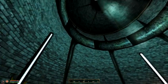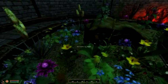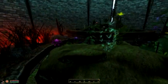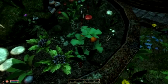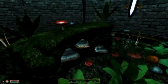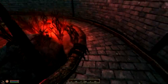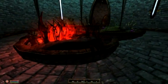How about that? Oh, this is an alchemist's dream. Look at this, an entire garden, filled with all these rare ingredients that eventually grow back as far as I can tell. Hell, even stuff from the Oblivion realm.